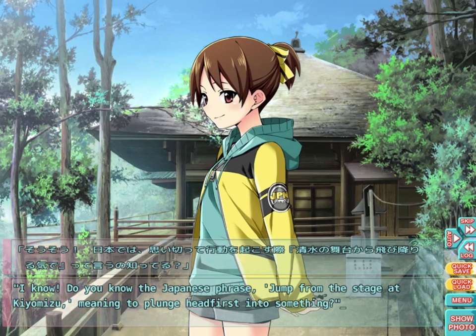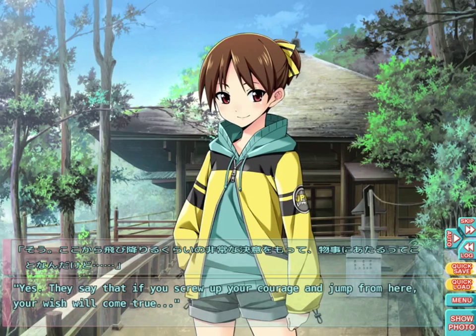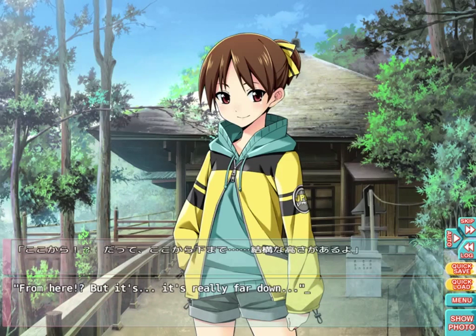Do you know the Japanese phrase, "jump from the stage at Kiyomizu"? Yeah, we use it all the time in America. They say that if you screw up your courage... What? Screw up your courage? Draw up your courage, I guess? And you jump from the stage, your wish will come true. They say that in the old days, many men really would make the jump to show their determination. And the dream was usually suicide.